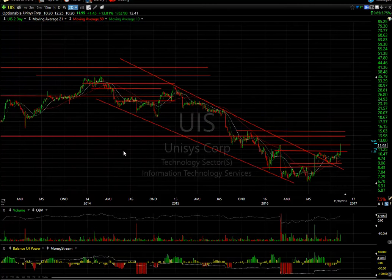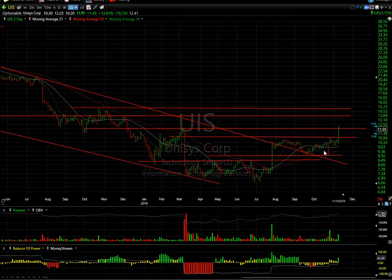And UIS doing great. It popped and broke out, pulled back for a few days, and today it really popped. $1.45 or 14% on $1.7 million. Looks to me like it extends right here to 14, 15 zone, my next target.